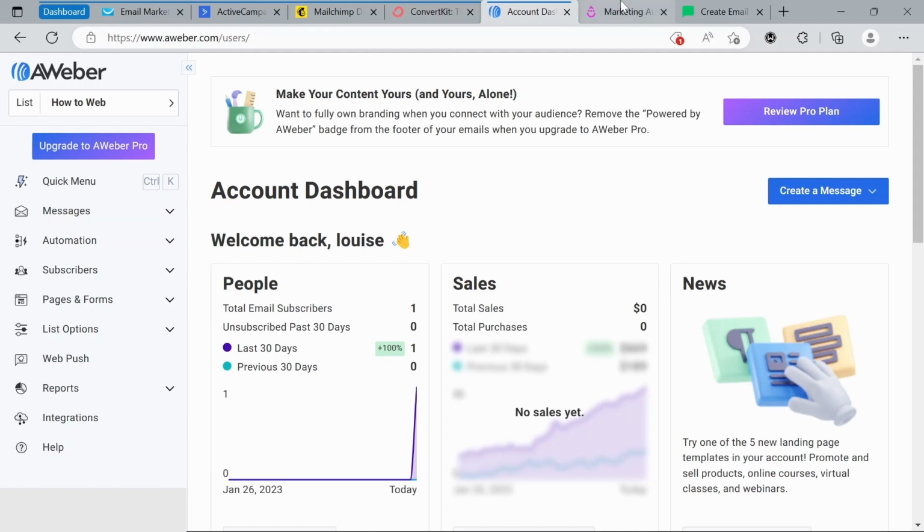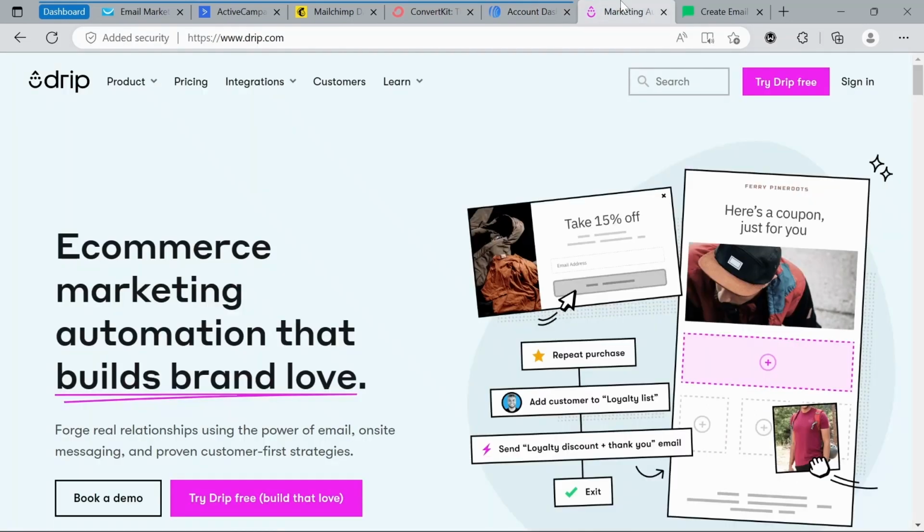Number 6 is Drip. Drip is an email marketing platform designed for e-commerce businesses that need advanced features such as email automation, segmentation, and personalized product recommendations. It's a great option for businesses looking to improve their e-commerce sales and customer engagement.